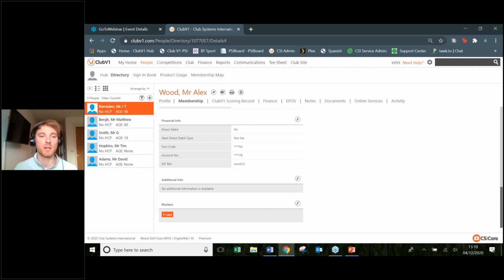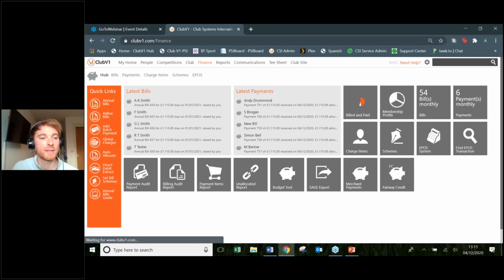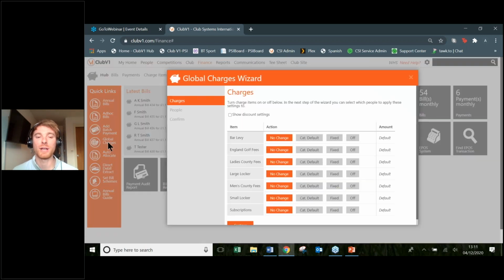So it's important to assign the locker charges or the buggy sheds, trolley sheds to the people that actually need that charge. Now we've created our large locker and small locker in the system. However, at the moment, all members have that charge applied. So actually that's incorrect. Now there's a very useful tool under finance and global charges, which you can use to automatically turn off charges for everyone or turn on charges for certain groups.